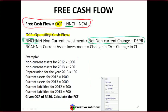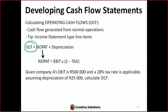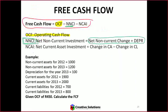Okay, so if I'm going to use this formula of free cash flow, I'm going to take the OCF, which is that other formula. Yes, the answer to the other formula. Oh, the answer. Okay. Yeah, you just take the answer. You take what you get here at the end, and you put that there. But we'll do one example just now. So just hold on a second. We'll go through the working.